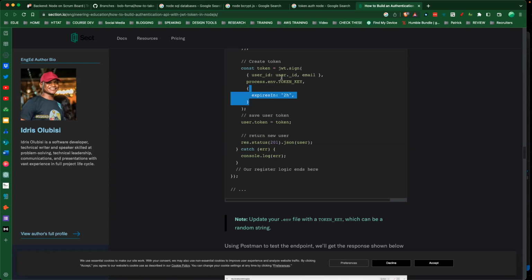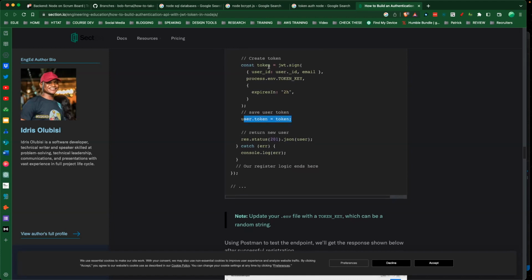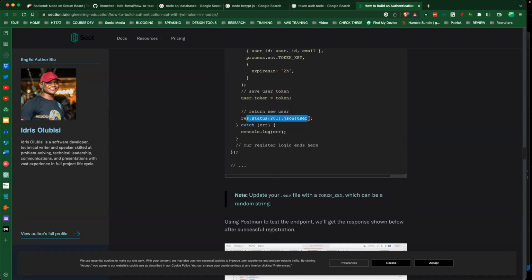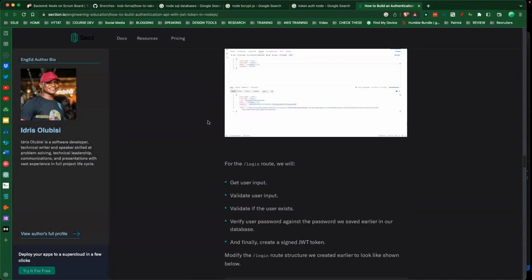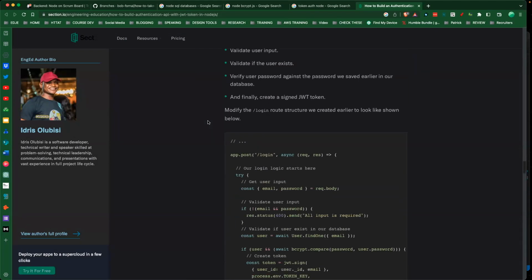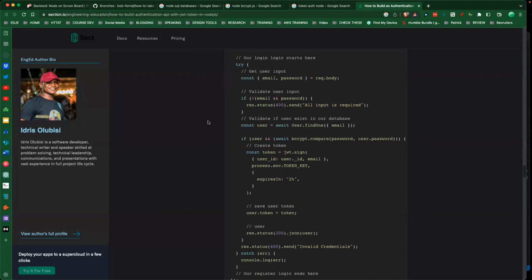Okay. Right. They save the user token on the user, and then they send the user information JSON stringified back as a 201. I like that. It's not bad. I mean, other than the encryption and the password, I like that. So then login, an email and password comes in. We're doing checks, make sure that the user exists. They do a bcrypt compare of the current password and the password. See, you're still sending the password in the clear, I think.